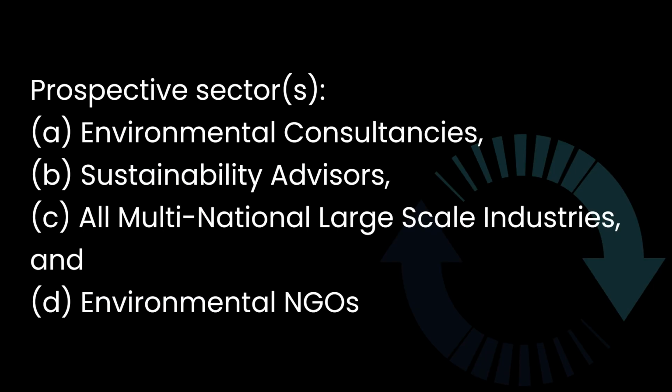Prospective sectors: environmental consultancies, sustainability advisors, all multinational large-scale industries, and environmental NGOs.